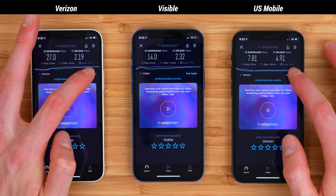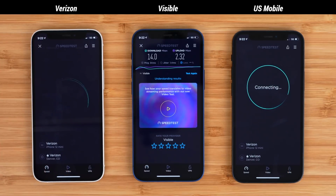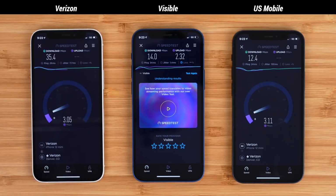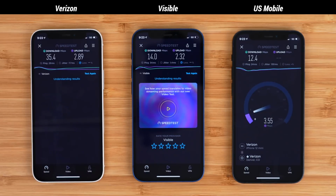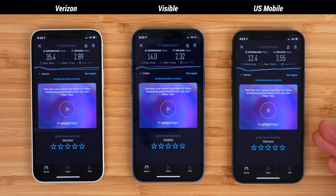Let's do this again, see if we get any different results here between the postpaid and the prepaid experience. Now, as these plans are running side by side, again, you can see that pretty big difference in speed and performance. Verizon finished getting 35.4 megabits per second down, US Mobile getting 12.4 megabits per second down. Again, just about a third of the data speeds. As for upload, it looks like there's no difference between these plans. US Mobile continues to get the faster uploads though, 3.55 up compared to 2.89 up.